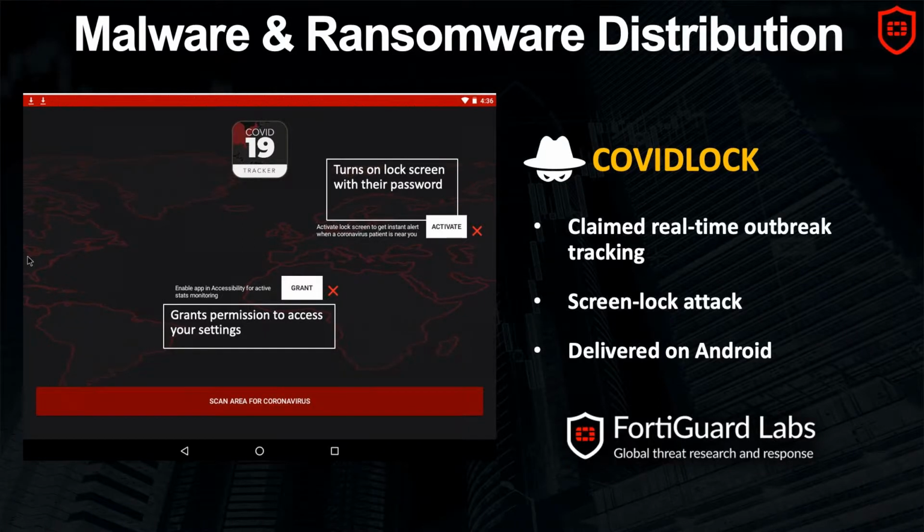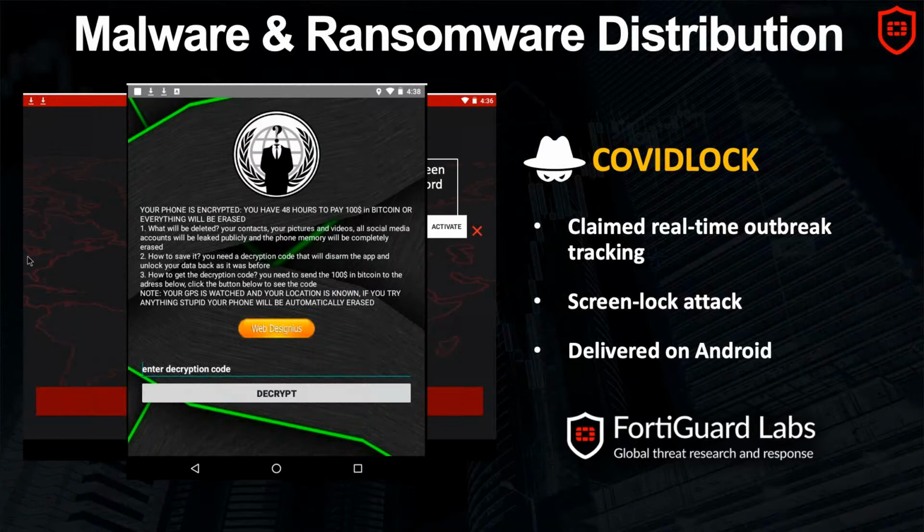COVID-Lock used techniques to deny the victim access to their phone by forcing a change in the password used to unlock the phone. This is also known as a screen lock attack, a different ransomware campaign that targets mobile devices. So we need to remember that ransomware threats can enter a system through emails containing infected links or attachments, using compromised employee credentials, or exploiting known vulnerabilities exposed in the system.